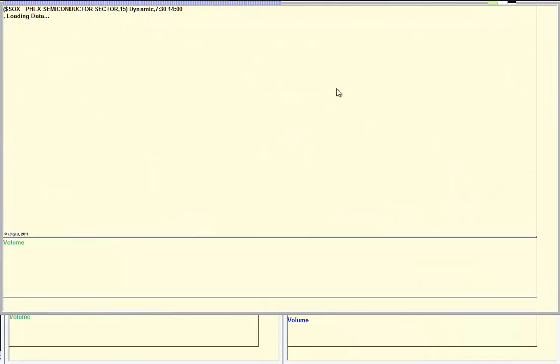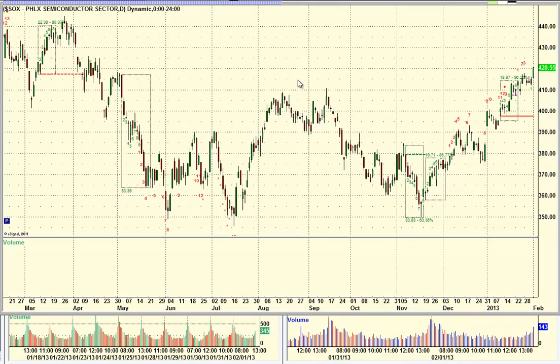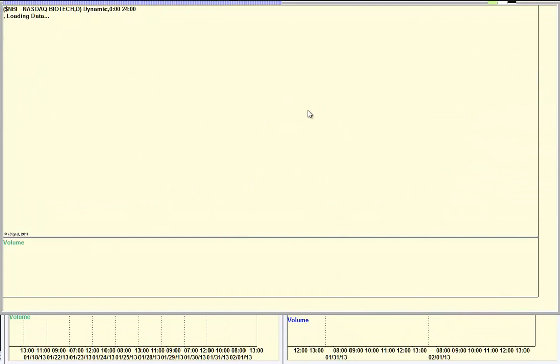Let's take a look at just some of our other indices here. Here is the daily chart of the semiconductors. That's the stocks, obviously breaking out, good news for the semiconductors in general. Going to watch this 425 area right here, because that's kind of the tipping point of this double bottom, this W formation. You break out there, you've got a gap to fill above. It's all very bullish.